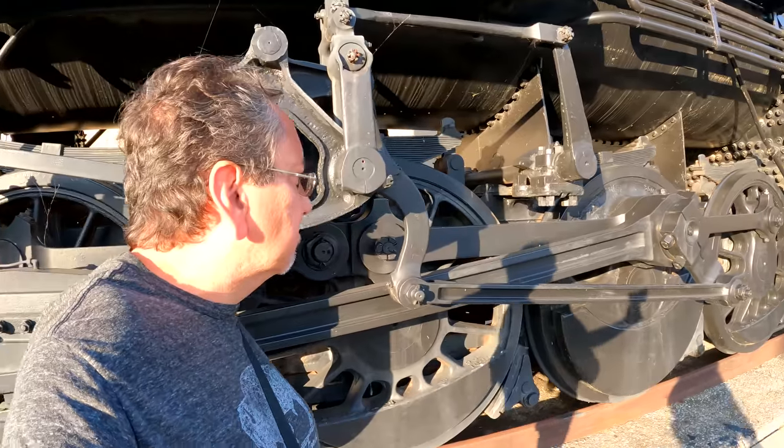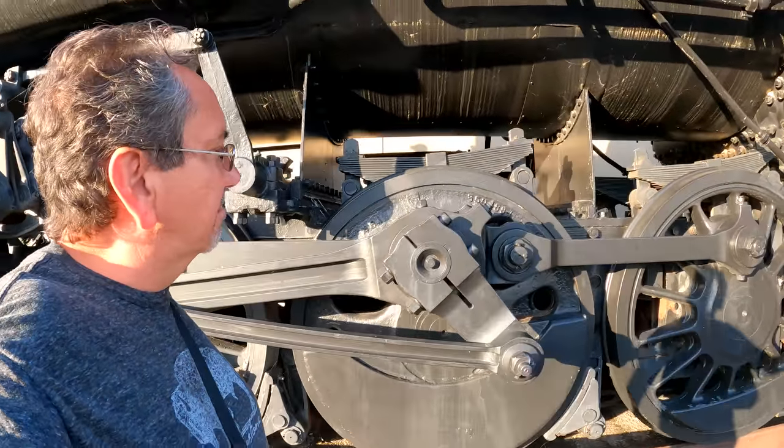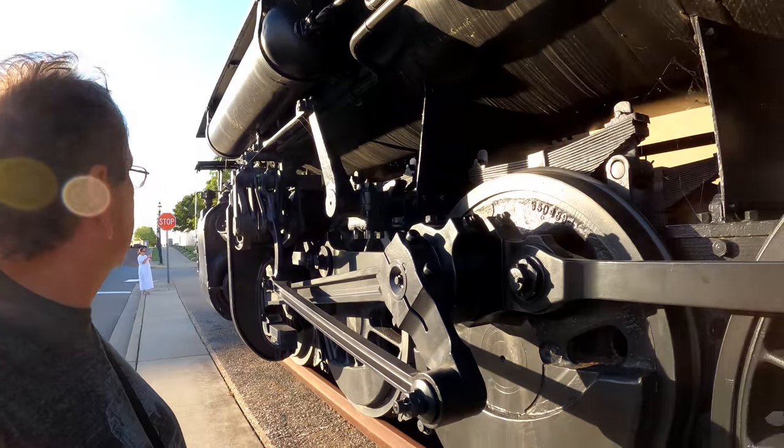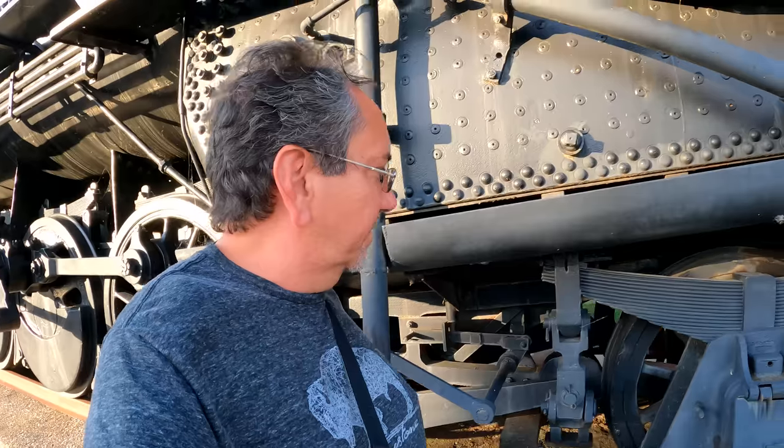What can I tell you? I like locomotives. Big machines like this. Those springs.